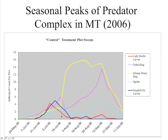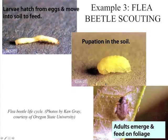So I don't have this data yet for Woodleaf Farm in California, but I have about 17 years of this data in Montana, and you can see that we have different peaks of predator activity, and so I put this all together into my predator complex, and that will let me know when to expect certain predators to become really prolific and maybe kick in activity. And you can see, looking at that yellow line, which is minute pirate bug, why minute pirate bug is my old favorite predator. Very effective late in the season.